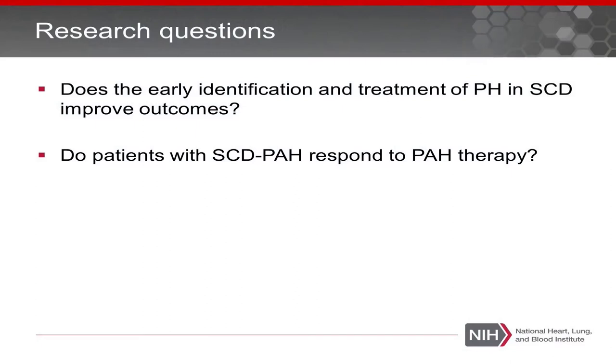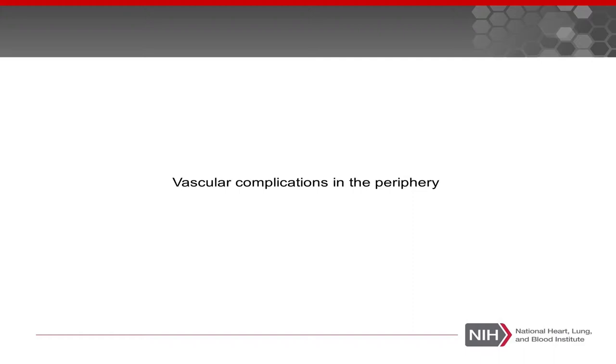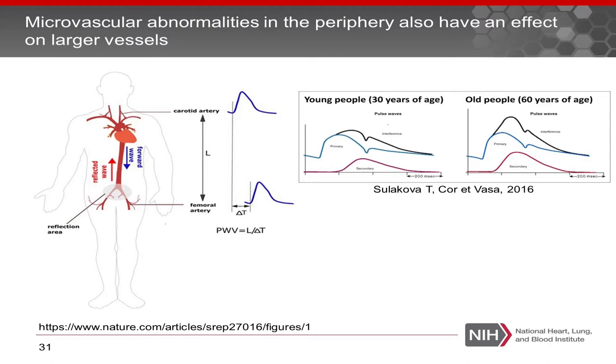And so I'm going to talk about the periphery just because this is actually pretty important for even the general people who are treating sickle cell patients on a day-to-day basis. So I talked about microvascular abnormalities and how they affect the blood flow. And the important thing here is that those effects in the microcirculatory level do extend back to the larger vessels. And so you've heard about people saying they have endothelial dysfunction, flow-mediated dilation. Our patients have increased arterial stiffness.